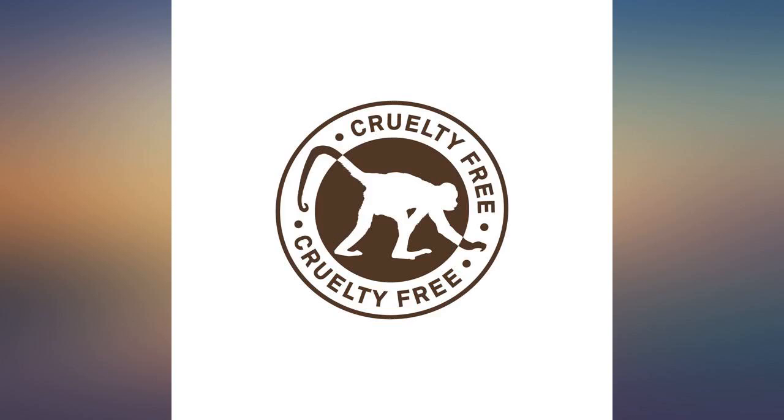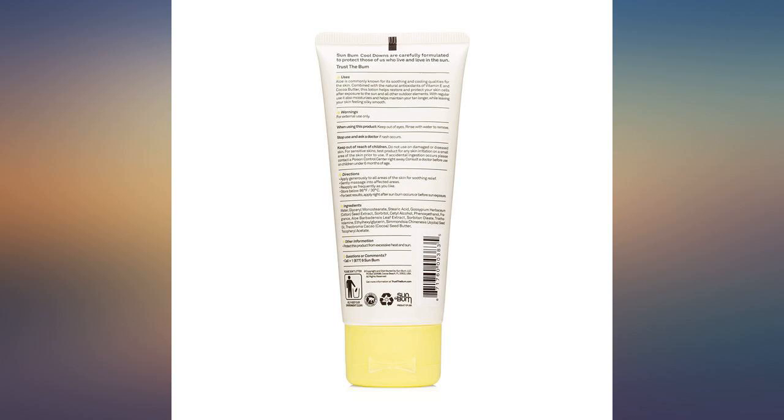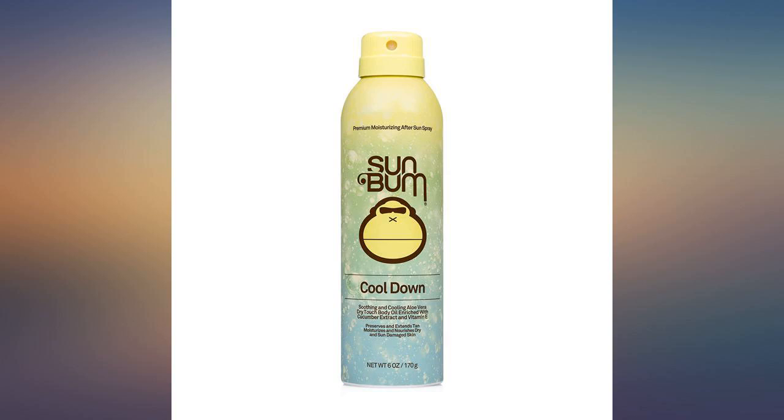The scent is okay. Not a fan of tea tree oil, but I can handle the smell, especially since it works wonders on sunburns. I also use this to make hand sanitizer and it works great, too. I highly recommend this. Love, love this.